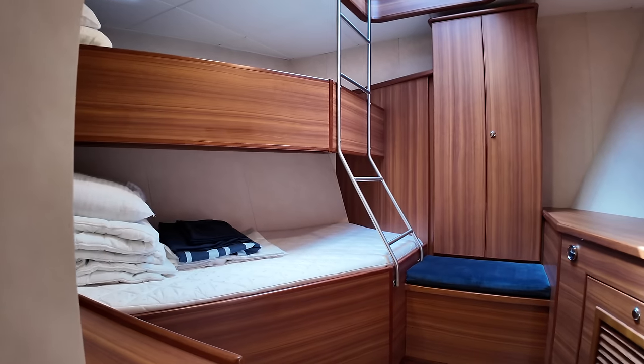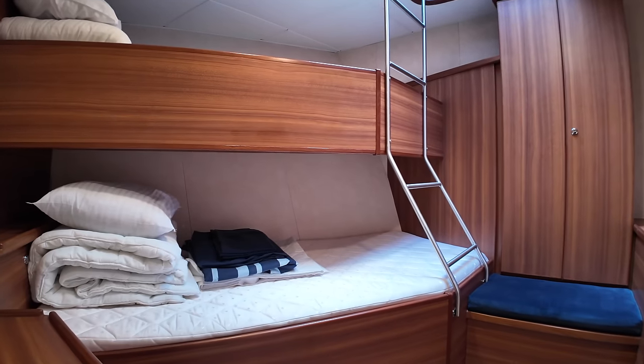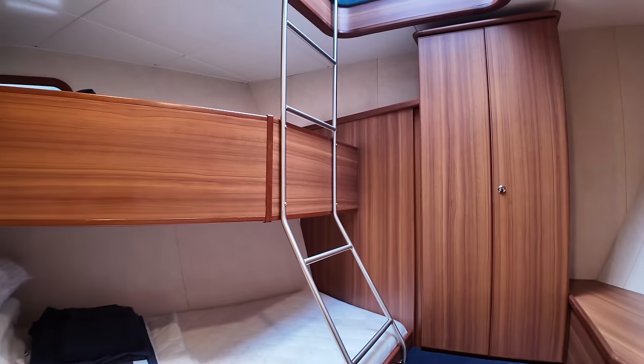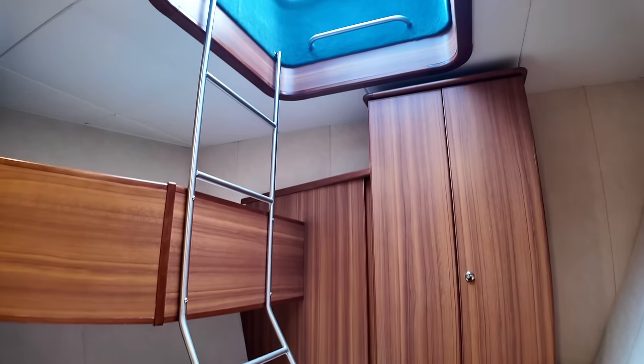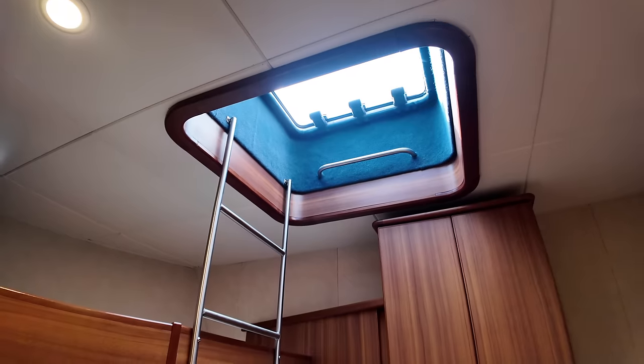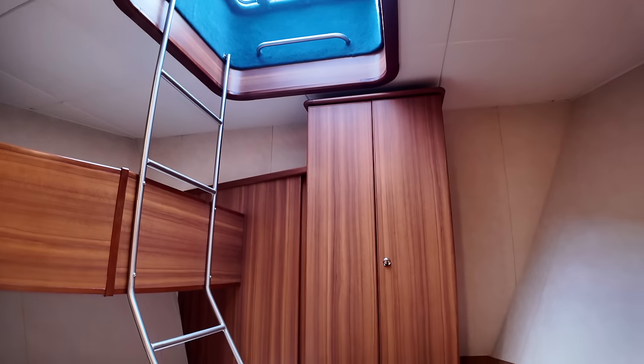Twin single, again in a bunk configuration. The bunk's over there on the port side. Of course, you've got a ladder. So if you do need to get out of the boat in a hurry, you emerge through that hatch out onto the foredeck. Lots of hanger space in here, as you can see.